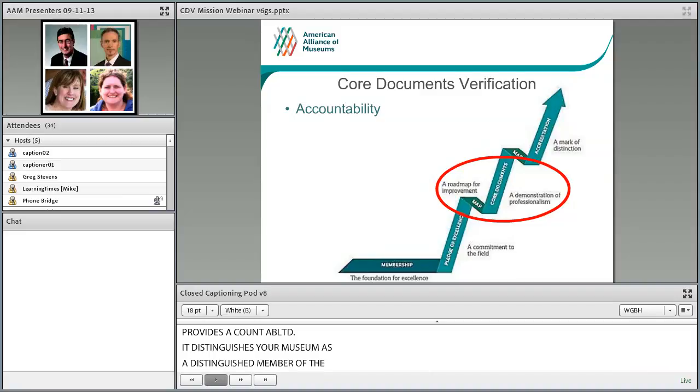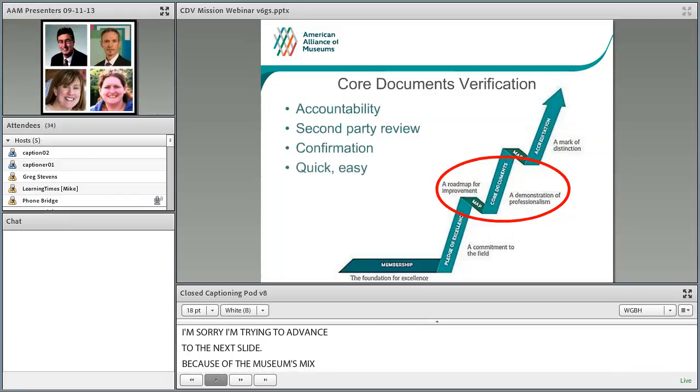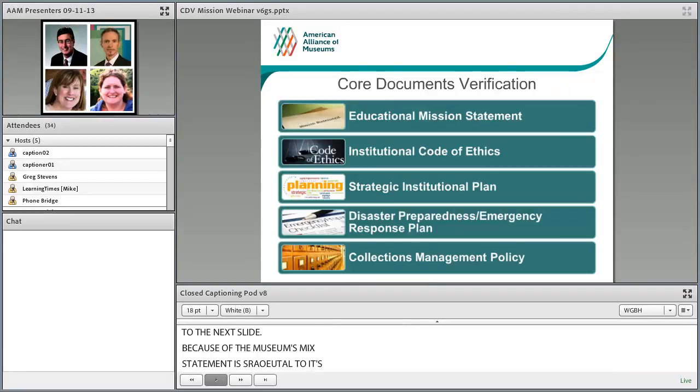Because a museum's mission statement is vital to its sustainability, it has been designated a core document. I'm sorry, I'm trying to advance to the next slide, but it may take a moment. Oh, here we go.